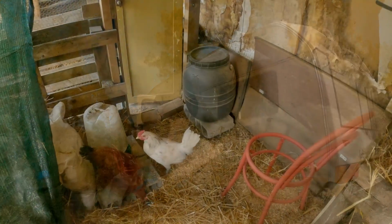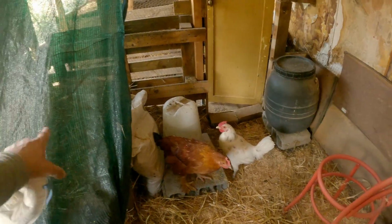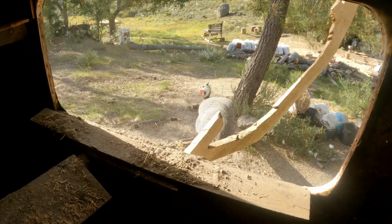I've changed everything around for them. I put the water there on some blocks, and I've put this on top of the cage because they were just sitting on top and pooping. Okay, calm down. No, get out. Don't be a bully. They were sitting on here and pooping on poor Tiny.